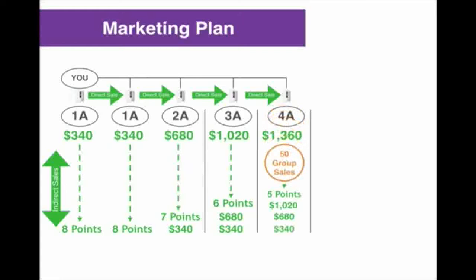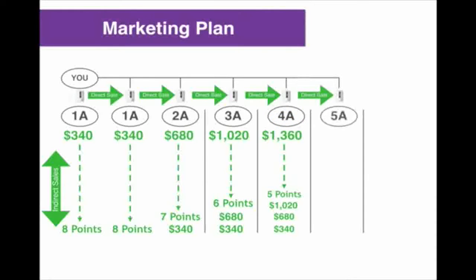Now, after 50 group sales, you're going to rank up again. Can you take a guess at what the next rank is? You got it. That rank is 5A. Now you're making $1,700 per sale. This is crazy. This is where I couldn't believe it.